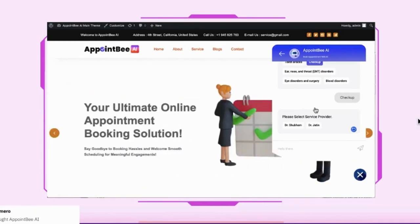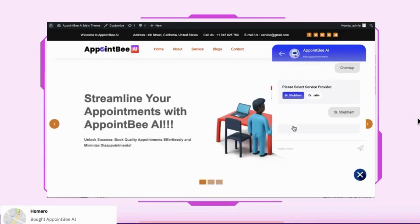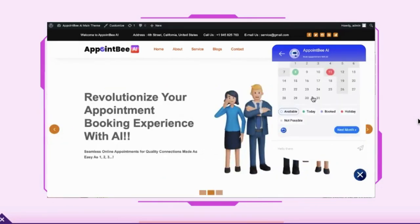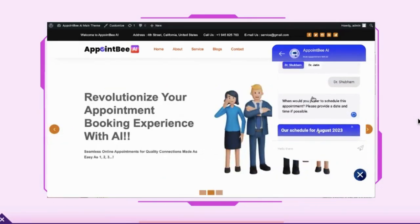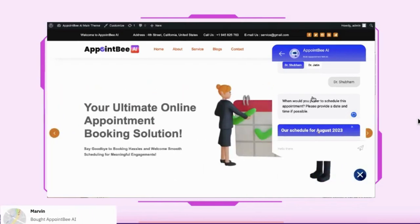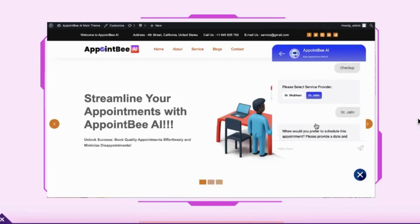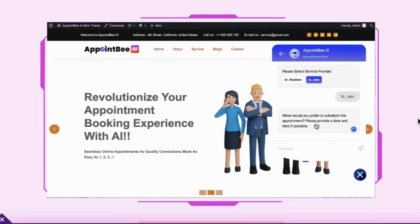Works anywhere: website, web pages, landing pages, WordPress, or any CMS. AI collects upfront payment using PayPal. AI sends SMS and email reminders so appointments are never missed. AI reschedules appointments if required. Capture customer leads and push them to your favorite autoresponders. AI tracks time for you, making sure there are no double bookings. Manage multiple service providers or resources.